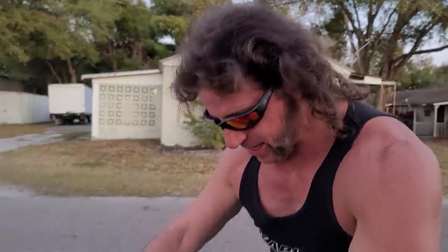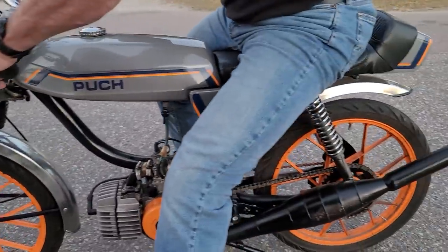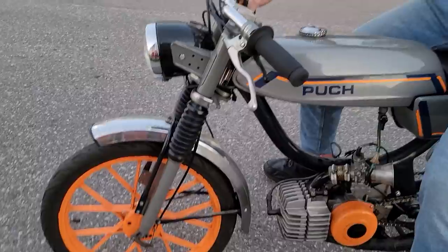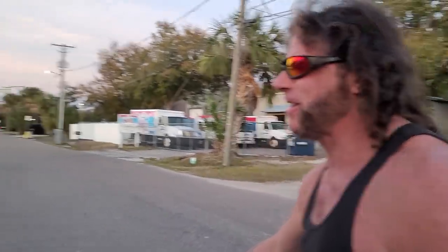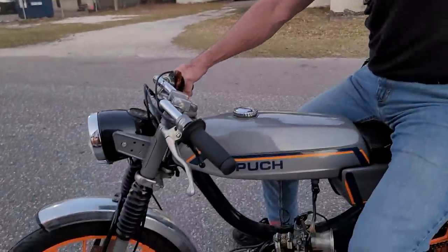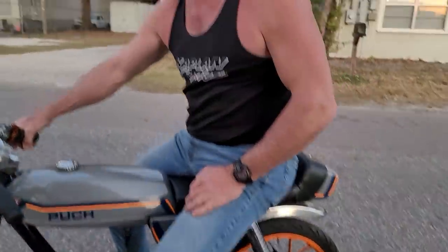Once this thing gets up to about 10,000 RPM, it just takes off and hits another gear. Look at this thing. It's a hook with a chamber on it. What a cool piece. How many cc's is this thing? 70. It's a 70. Shh, don't tell the popo that, because it's got to be 49 and under for no license plate, right? That's right. You don't even have to register this thing, and it'll do 65 miles an hour. You can kill yourself as quick as you want on this one if you're not careful.